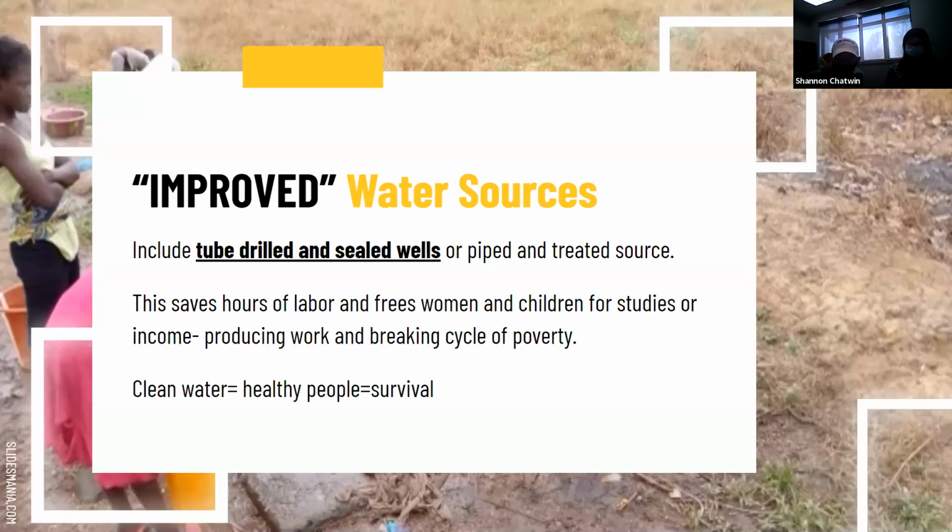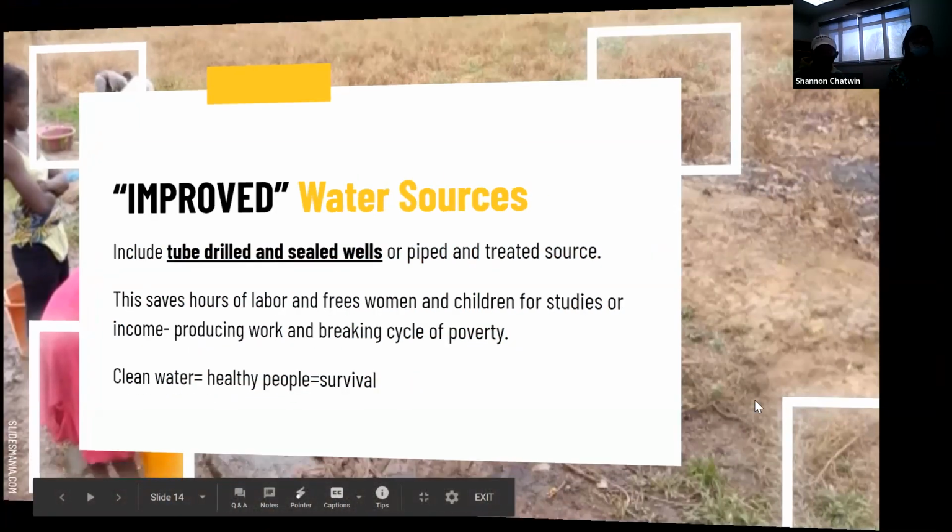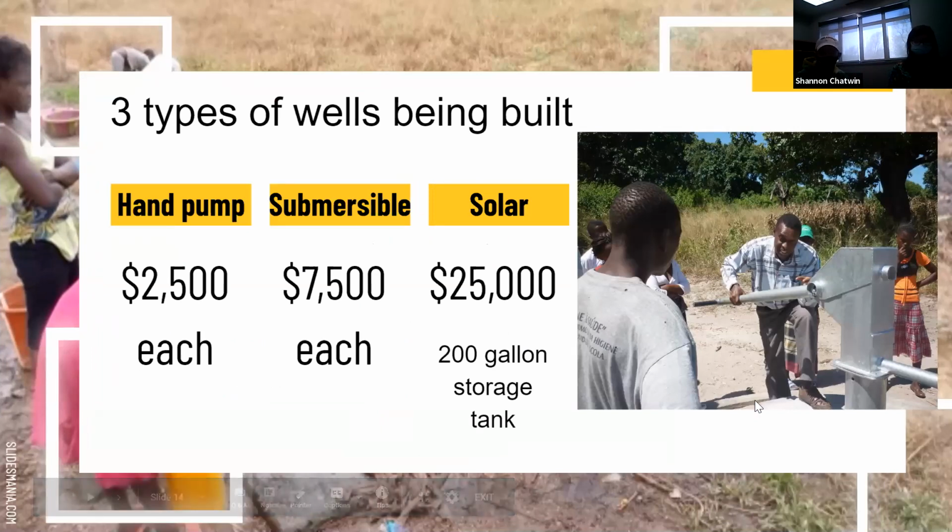All right, just going down to the next slide. So we have 3 types of wells that we're aiming for. Your hand pump wells, those are $2,500 each in our money. Those are the normal wells that you would find at a campsite where you just hand pump the water out. Submersible wells are more of an automated system. You have it in a body of water, and it's powered by that, and you can just turn the knob and water will come out.